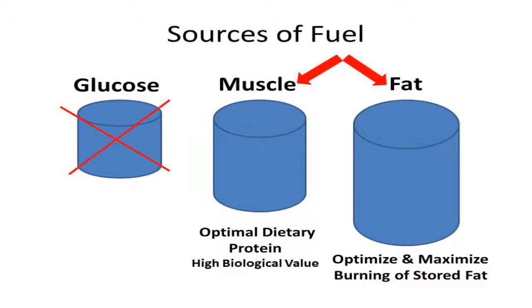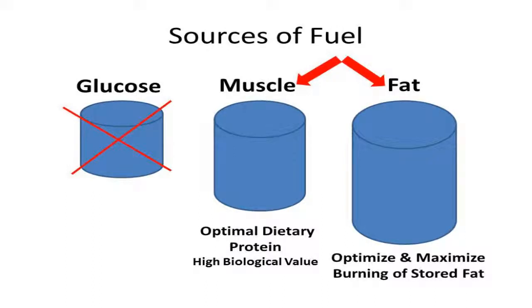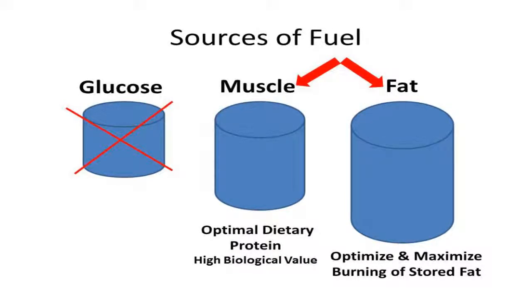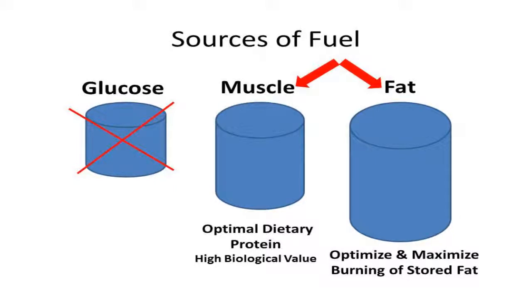So let's look at sources of fuel. Glucose is the default source of fuel in your body. What I mean by that is that if it is readily available, it is what is primarily used for fuel, and that poses the first challenge. Because if you want to lose weight, you want, or at least you should want, to lose fat. And if glucose is available, you will burn glucose and not fat. So let's look at what we do with Ideal Protein.